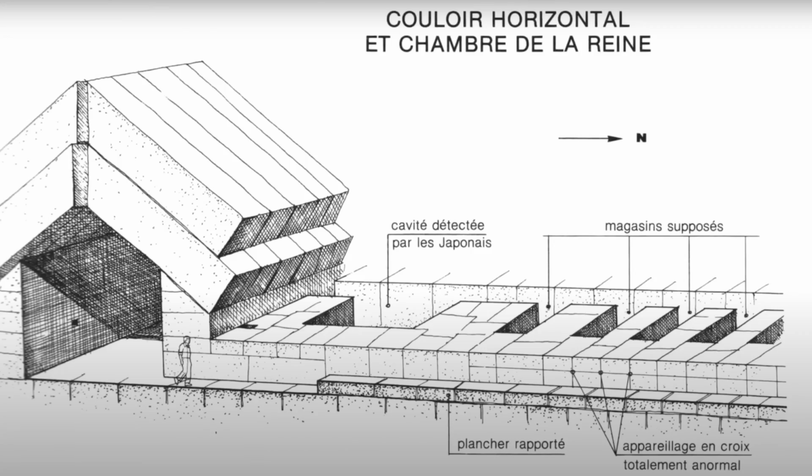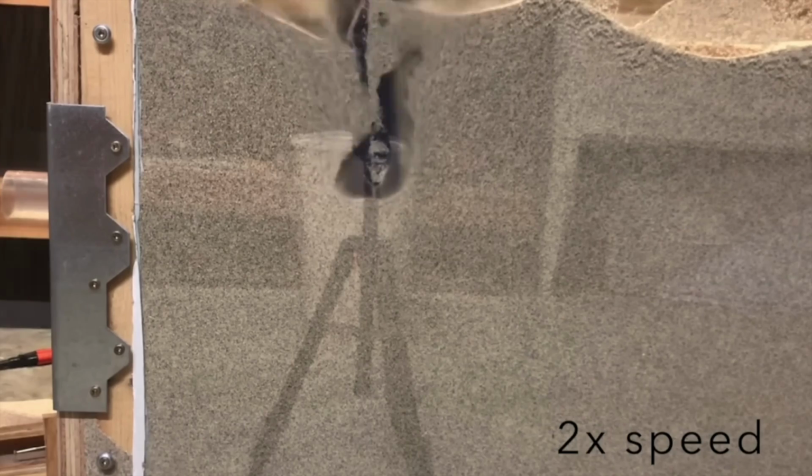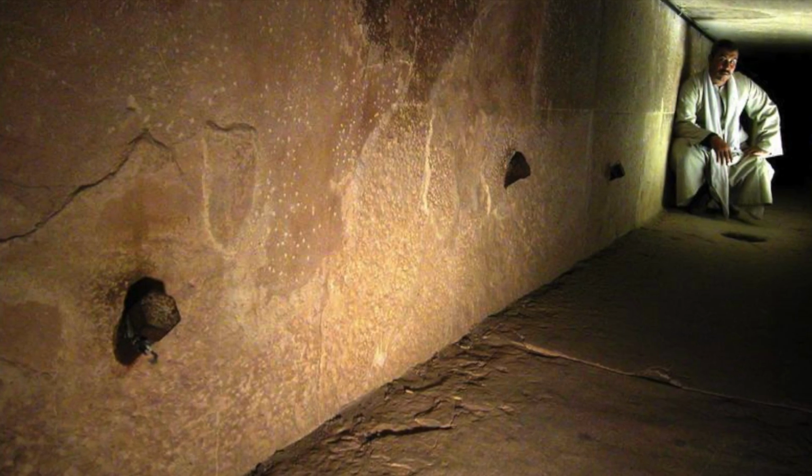We don't know what the robot could reveal, but if the Egyptian authorities use state-of-the-art technology to explore the pyramid, well, that would make headlines in itself. In my opinion, the opportunity is too great to turn down.